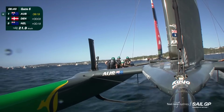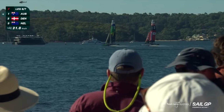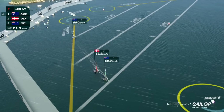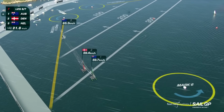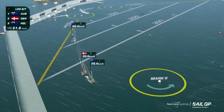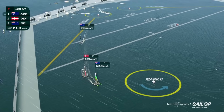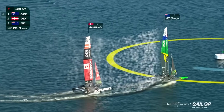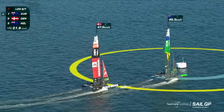Trying to protect that inside line. Just got to make sure they keep the speed in. They've got to judge the line to this final turning mark. As we see there, Mark 6, they've got to make sure they can do that. Will Sehested try and dive inside? I don't think Australia are going to make a mistake here. There you go, no, perfect from them. Carl Langford's happy with it, and he's putting that disturbed wind back onto Denmark.